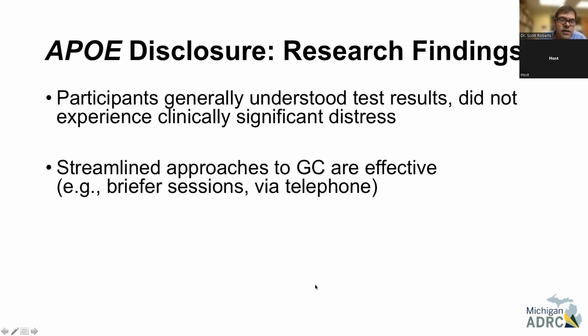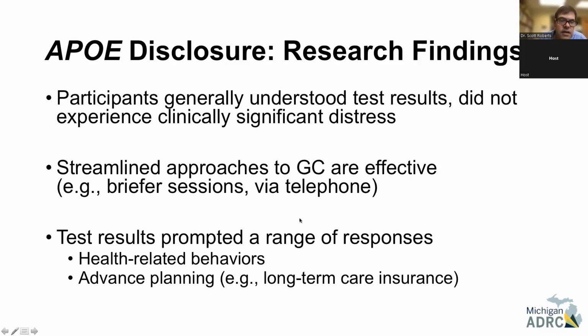We also try to look at whether we can do the genetic education and counseling in a more streamlined manner, not very time-intensive, multiple sessions. We found that we can do this in a way that's not going to take multiple hours of face-to-face time. We've developed some protocols to do this even by phone or web and in a more brief format than is usually done in genetic counseling. And we found that the test results prompted an interesting range of responses.